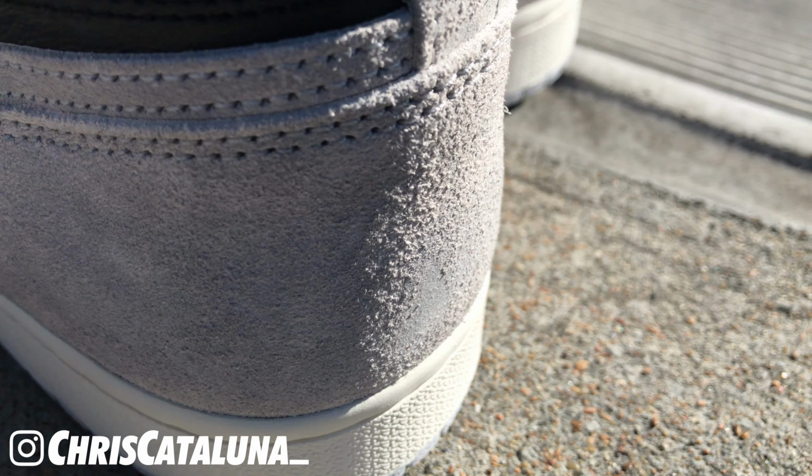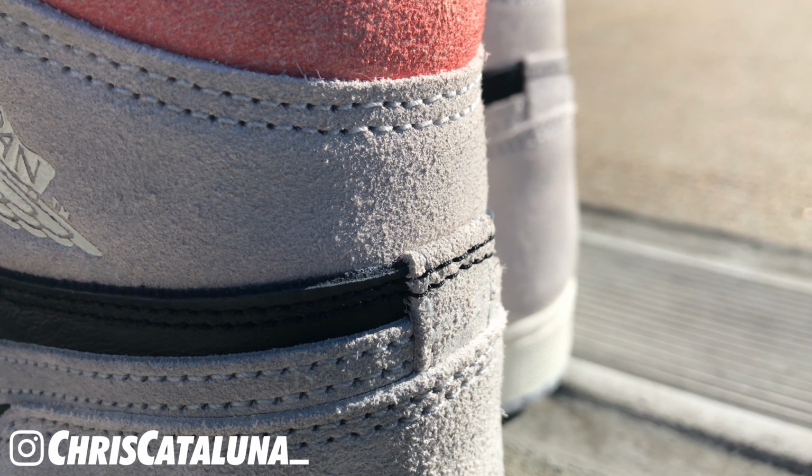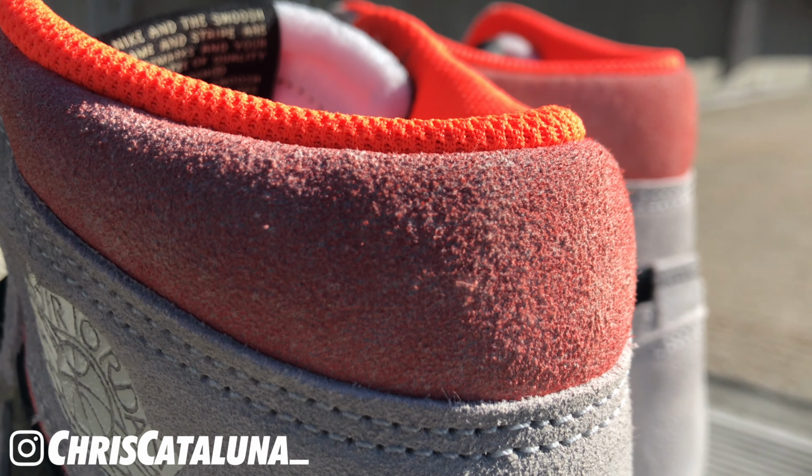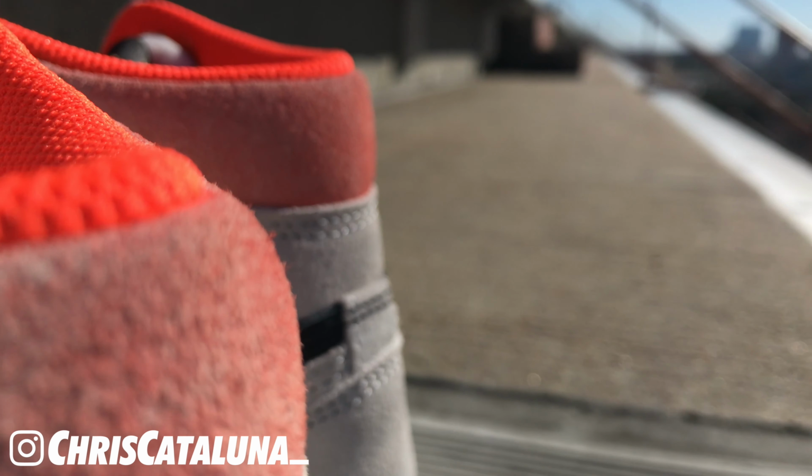Moving on to the heel of the shoe, we have this heel cup that wraps from the lateral side to the medial side of the shoe, and it is done in that same gray hairy suede material that you see on the swoosh and the toe box area. Behind this panel is a TPU plate, which enables stability or support for your heel while it's inside the shoe, and you can actually hear that TPU plate when you knock on the shoe. The collar area also features that same gray hairy suede going on from the lateral side wrapping around to the medial side of the shoe, but on the lateral we have that Air Jordan Wings logo, and this is done up in a white ink.